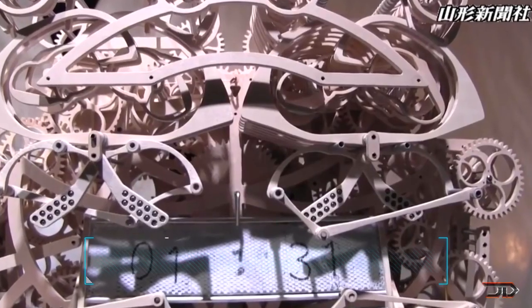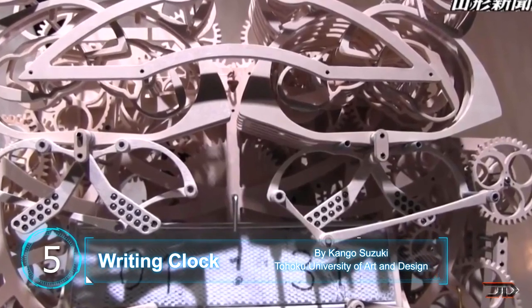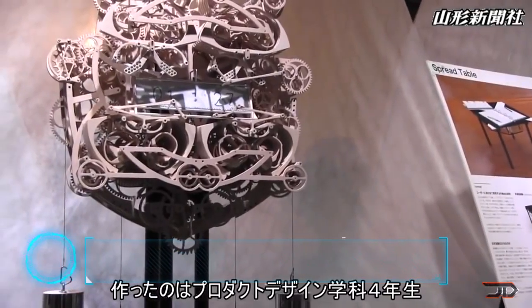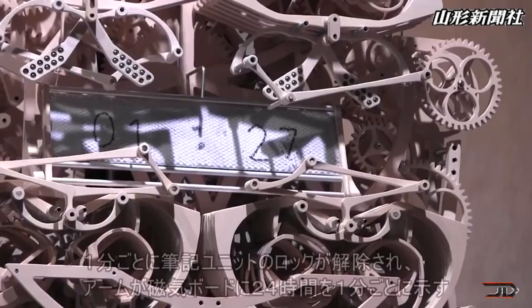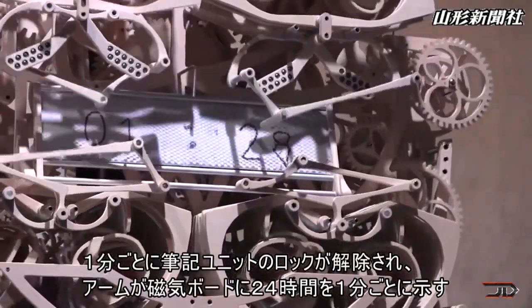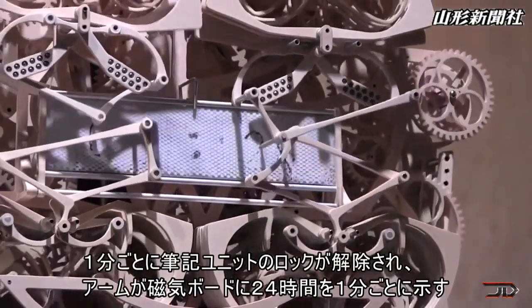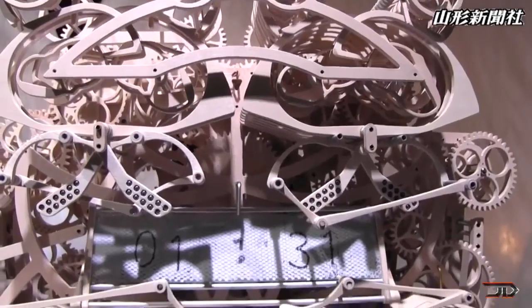At number 5, the Writing Clock. This is probably one of the most overcomplicated machines on this list, and it writes the time every minute. And I'm still trying to figure out how this thing actually works. It was built by a 22-year-old student, and the time device has 407 hand-carved parts, which can obviously write time on a magnetic drawing board. It's certainly a masterpiece, and I'm sure that Mr. Suzuki is probably going to build more advanced kinetic machines in the future.